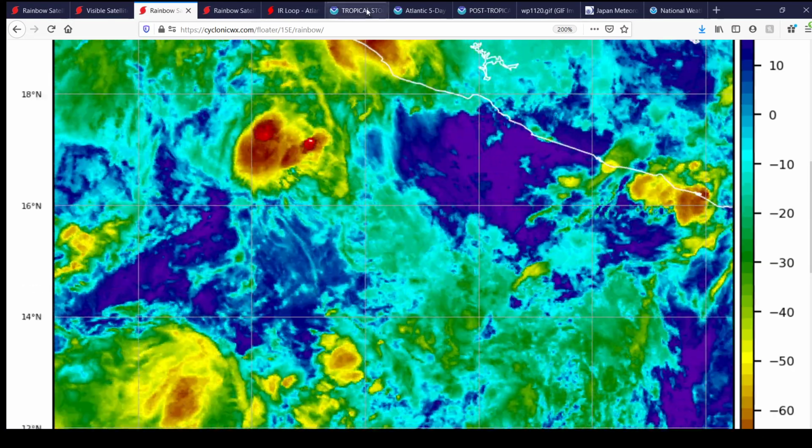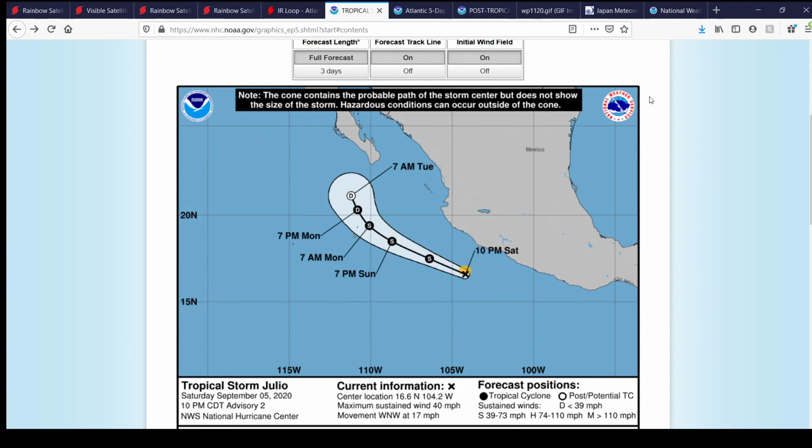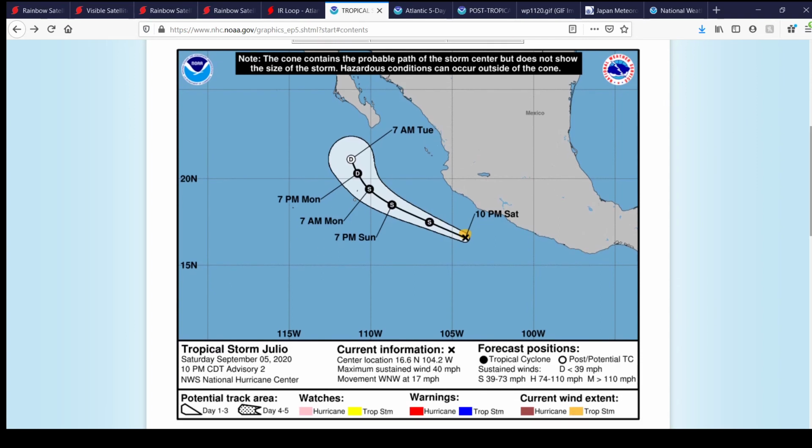Let's take a look at the latest forecast cone from the National Hurricane Center for Tropical Storm Julio. You can see it's forecast to stay away from Mexico for the most part, and not be a really strong system, fortunately for them as well. Julio is forecast to peak as a 45-mile-per-hour tropical storm before gradually weakening and eventually dissipating by about 7 in the morning Tuesday, Central Standard Time.